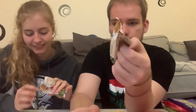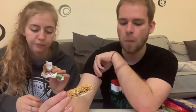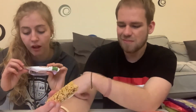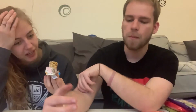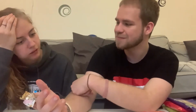Alright, so now we're going to be trying the Cinny Mini Bars, which is like Cinnamon Toast Crunch. It's just a cereal bar. Chocolate milk base, whatever that means. That's all right. I mean, I don't know. It does not taste like a protein bar or a candy bar. It's just a cereal bar.